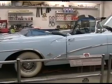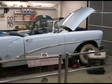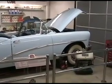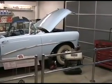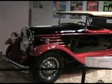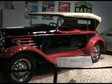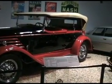Here we have a 1954 Buick. This is a 1930 Franklin. I just love the color of this black and red. Beautiful car.